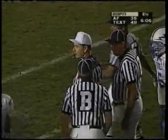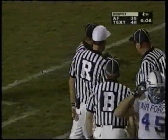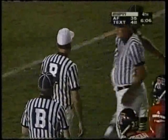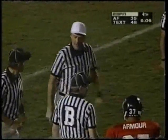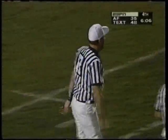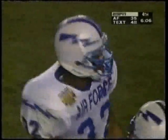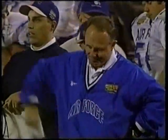Well, after watching that 71-yard play, I'm not going to say they can't score fast. That's right. Or the 60-yard. That's right. Well, they sort it all out. There's the call. 6 penalties against Air Force. They're one of the least penalized teams in the country, but that one cost them a little bit.